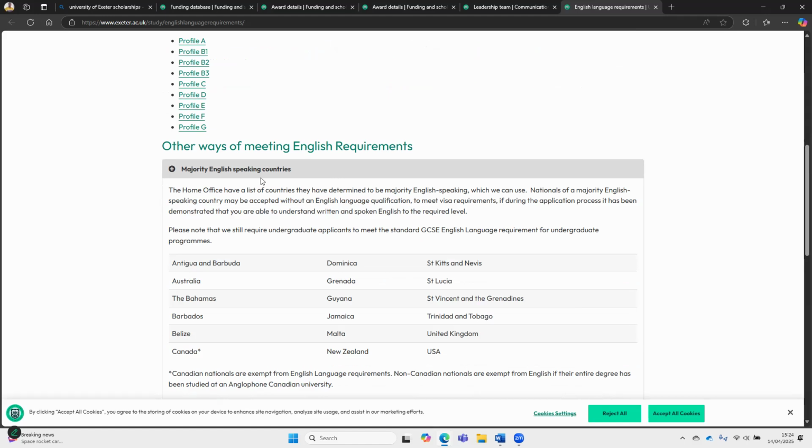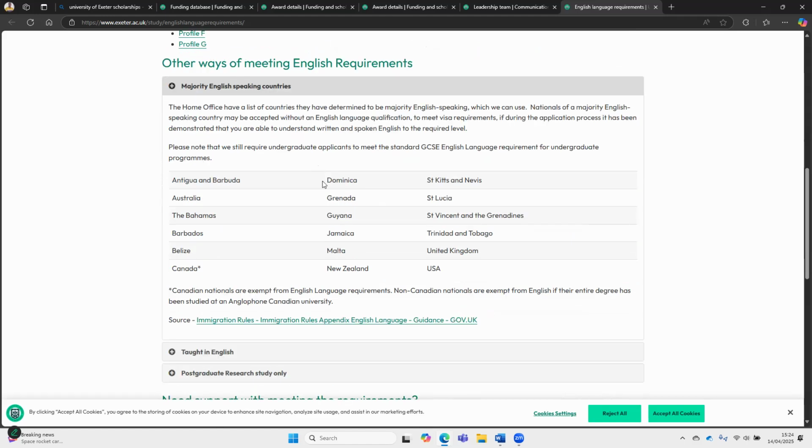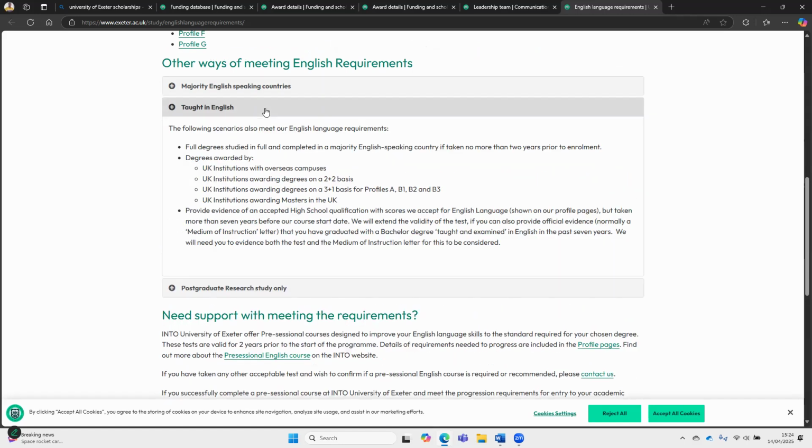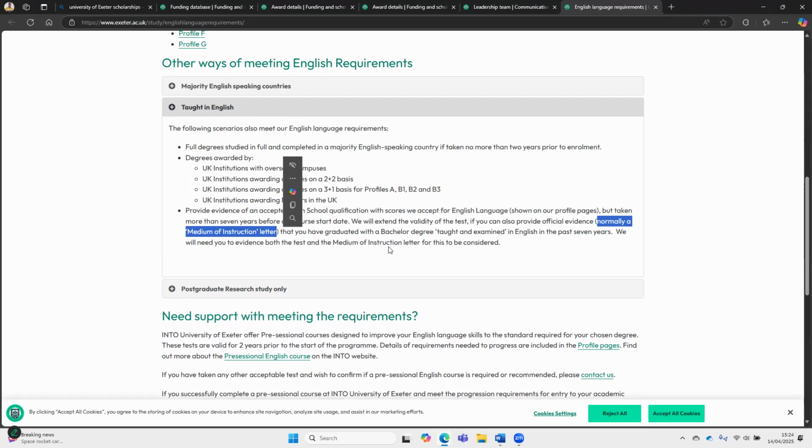You can, if you're from a majority English-speaking country. If you're not from any of these, let's go to the second part, which is cool. You were taught in English. If you were taught in English, finished your program within the past 2 years or within the past 5 years, and you did your bachelor's degree in English, or you can provide a medium of instruction letter. If you can provide a medium of instruction letter, amazing. I have a sample of a medium of instruction letter that I used for my master's program.